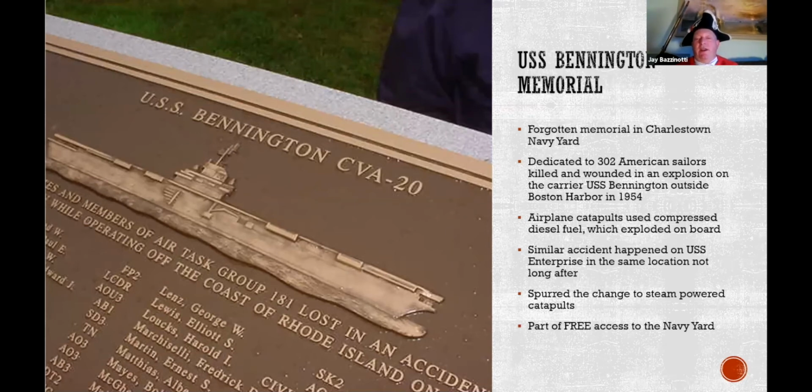It's at the Charlestown Navy Yard, and it has a little tree garden built around the monument as well. The Navy did not learn its lesson, and the same thing happened to the U.S.S. Enterprise about 10 years later in almost exactly the same spot. And as a result of that, the Navy decided to change their catapult launching system to steam. The Navy Yard is one of the best places to go for any kind of visitor, and it's free.